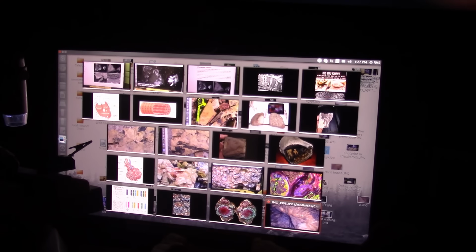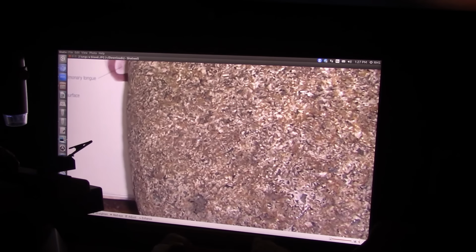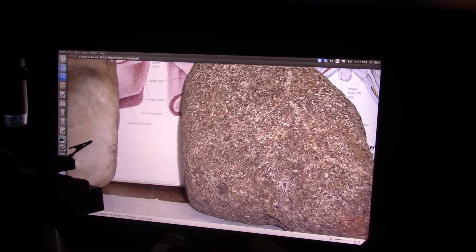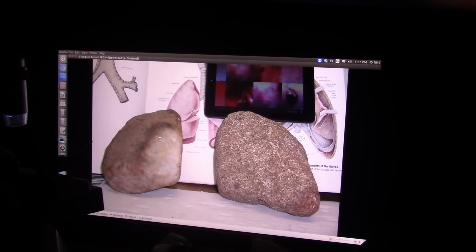Where was I going to go here? We're looking at that. Oh, here's mine right here. You see that? That's the same stuff. Only it's not eroded like the other one was. The other one's just totally eroded. This one hasn't eroded at all. This one has completely eroded all the way down to here because it's filled with silicates.